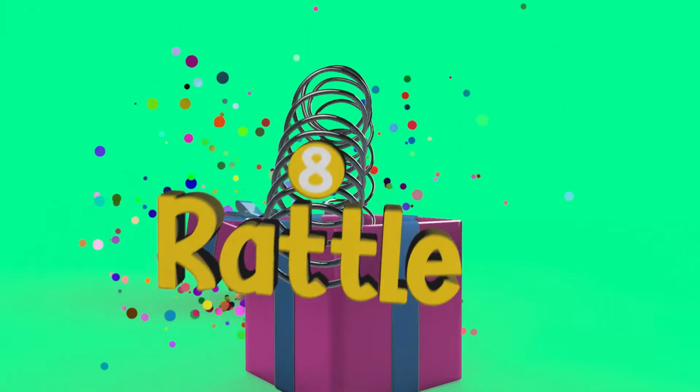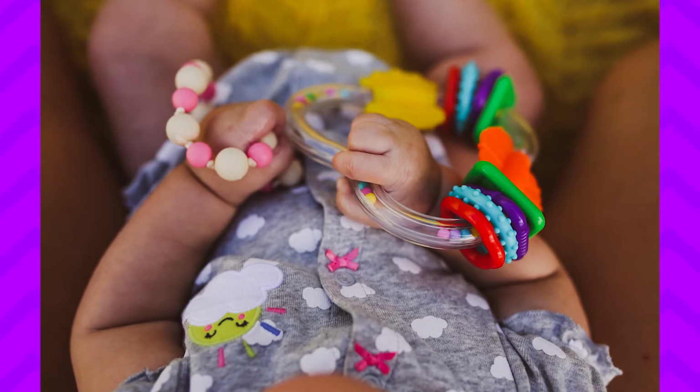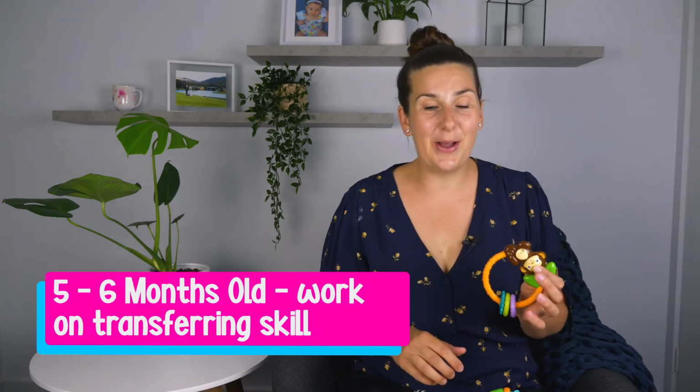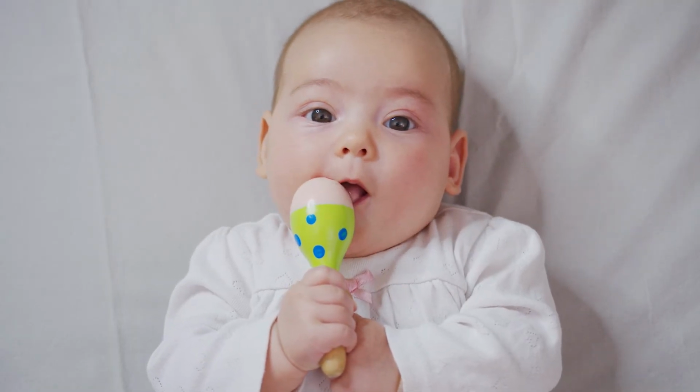And the last toys babies really love at this age are rattles. So you can get lots of different varieties out there. I prefer the circular ones because they're easy to grasp, particularly when they're quite young, so around 5-6 months they can work on that transferring skill as well. But there are soft rattles that you can also get. Initially they will only last until the first 6 months, and then the babies will be onto something else. But these are great as well because they're not going to hurt themselves.